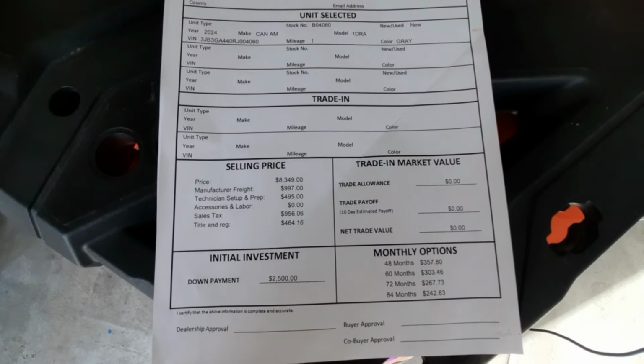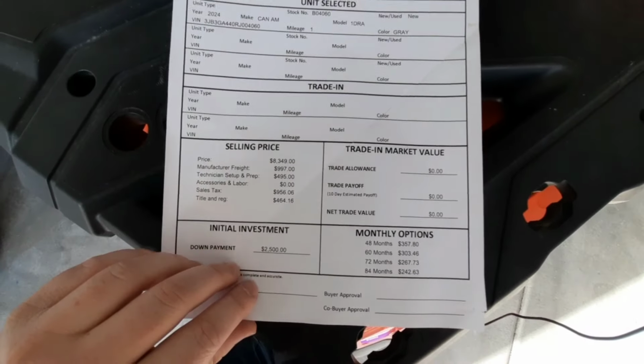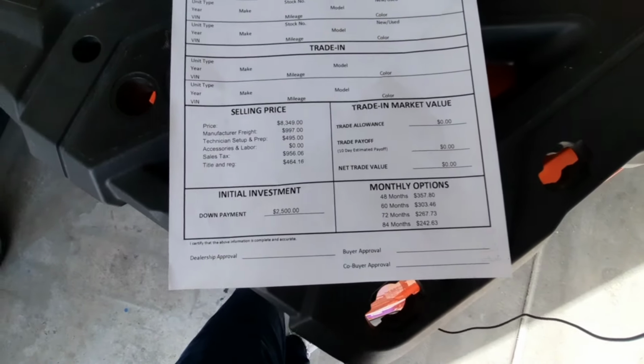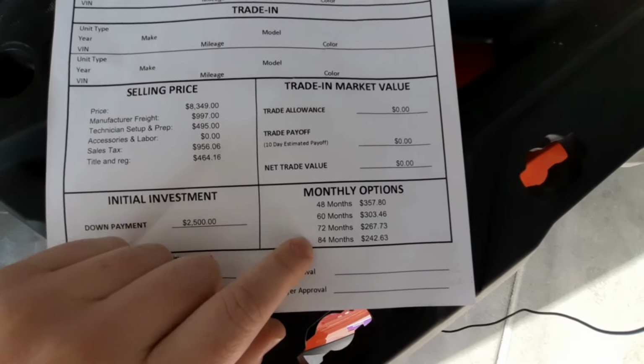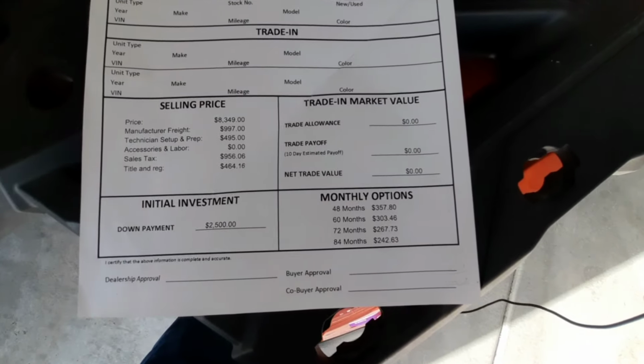So yeah, a lot of money for that Can-Am. And then down here, $2,500 down, and that was a cash price, by the way. And there's your payments, 84 a month. Give me a break. Who's going to do that on an ATV? That's crazy.